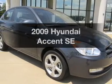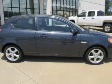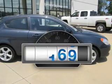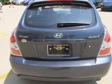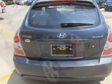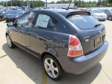Get noticed in this 2009 Hyundai Accent. If you're looking for a first-rate auto, this one could be yours today. With low miles, this automobile will take you far and get you where you want to go. With an efficient four-cylinder engine that responds smoothly to its automatic transmission, brake safely with the anti-lock braking system.